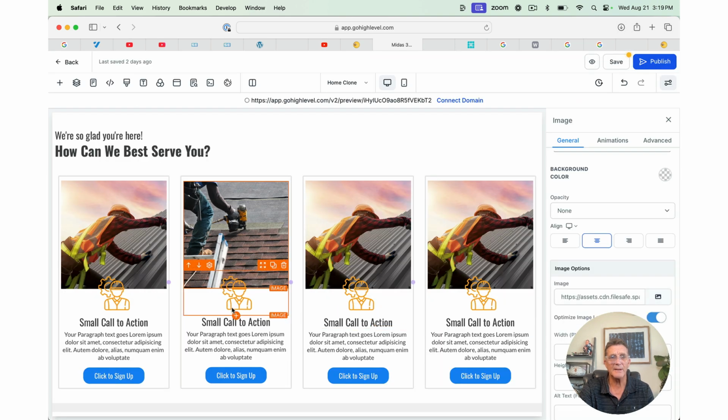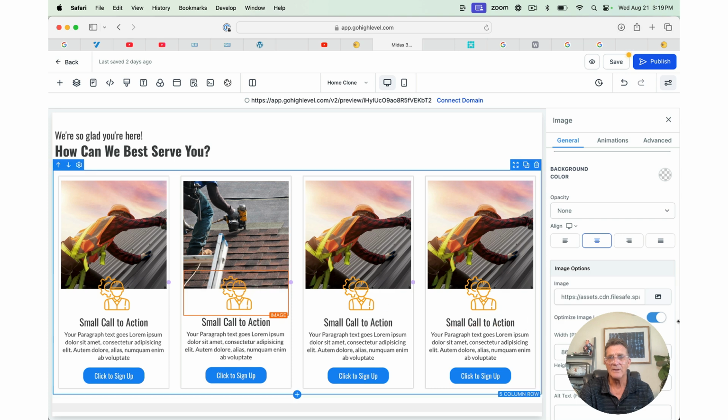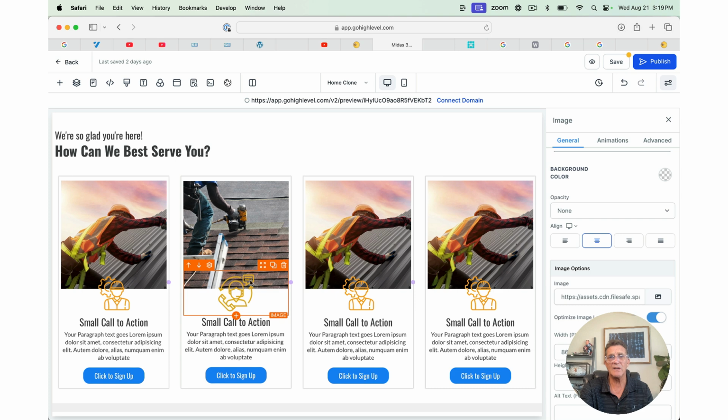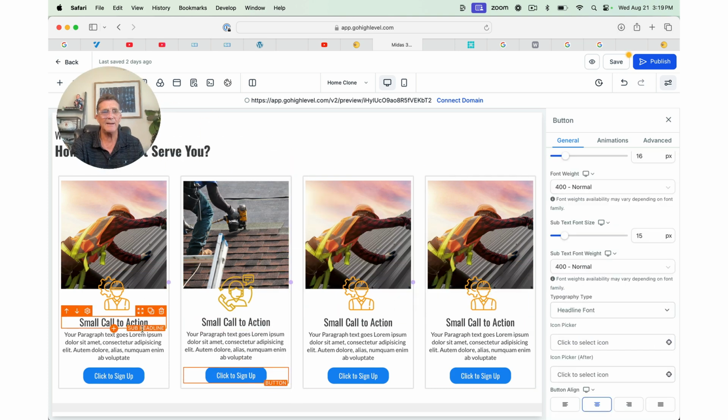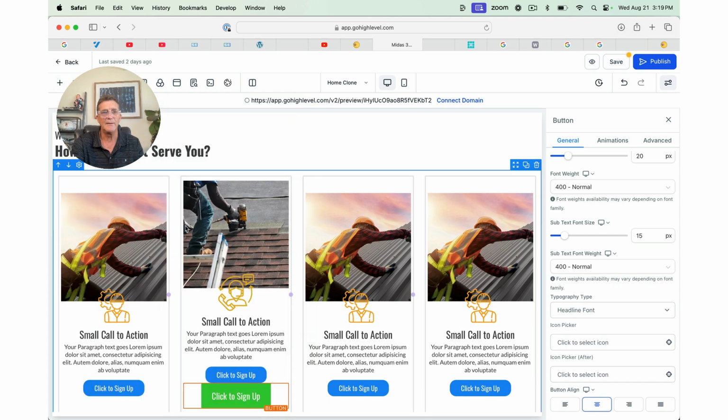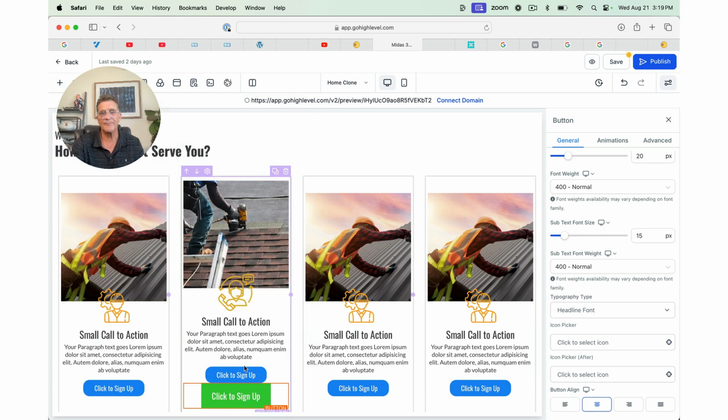Boom, boom. Double click that. Change this image. It maintains all of your settings, right? So you don't have to change any of the padding values. And then this is a button that I added, and that's really super easy. You'll see all of the assets that you need are on the sidebar, everything that you could possibly need here. So, button.